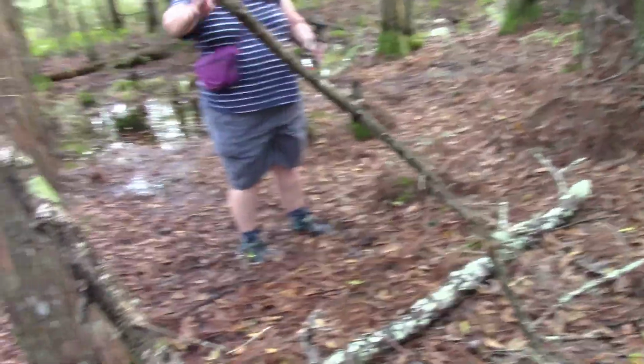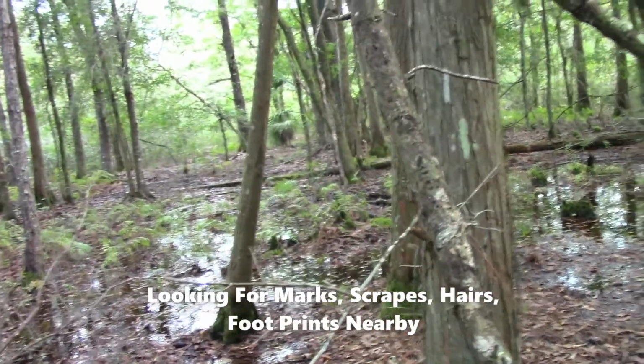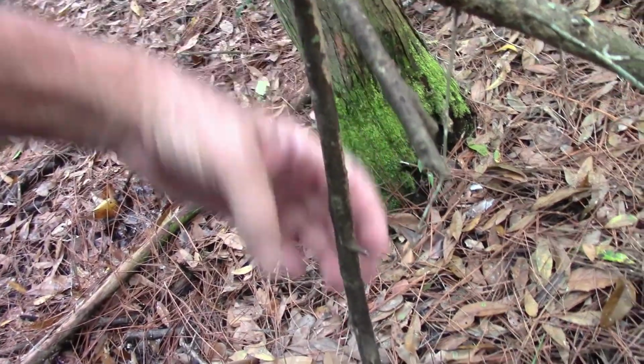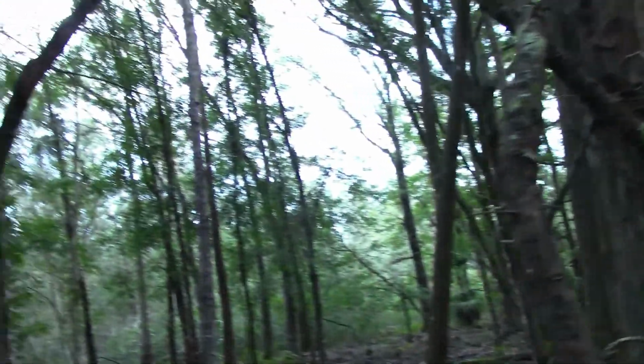I bet you it was originally right there, hanging into the trail, because it should be on that side. I know, that's what I'm saying. Something secured it tightly over on this side. There's no way. I'm looking for hairs too. Not sure how this naturally happened. No, I don't think it's natural.